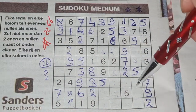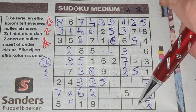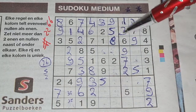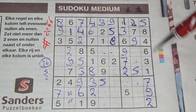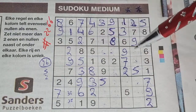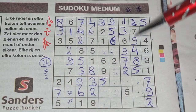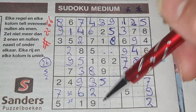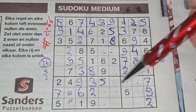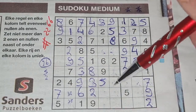And then, how about the 8? Yes, 2 numbers left in this big square for the numbers 8 and 4. We have an 8 there, no 8 there. 8 should be here and the 4 goes there. 3 missing numbers in this row. Those missing numbers are the 1, the 6, and the 8.